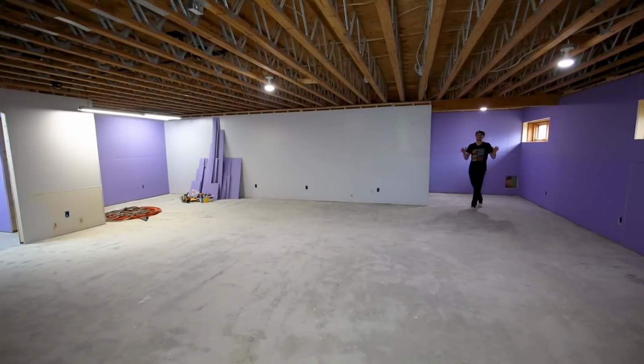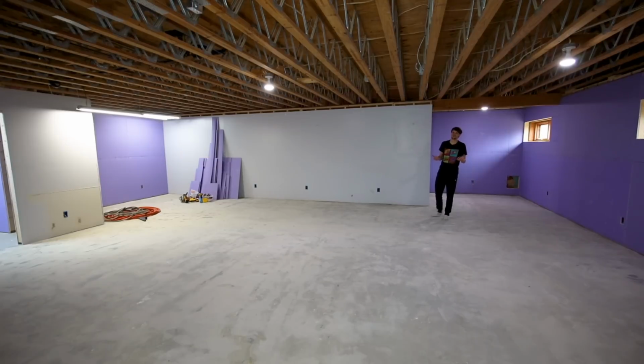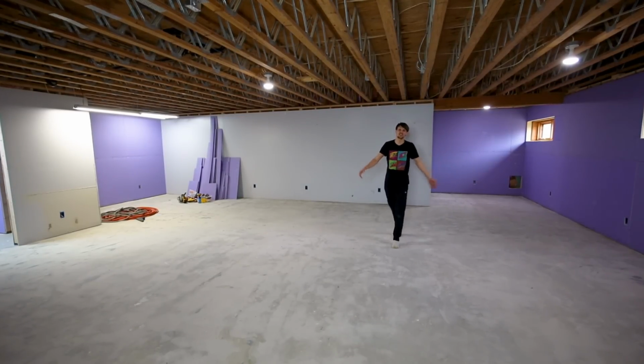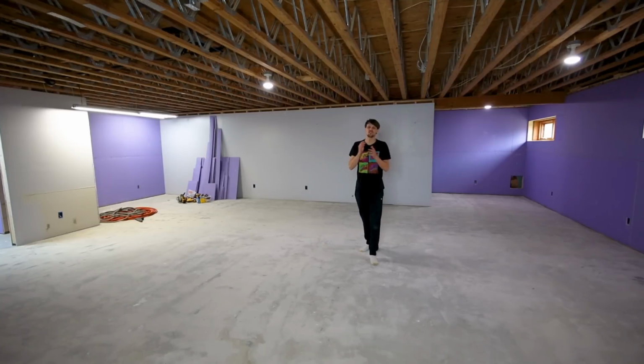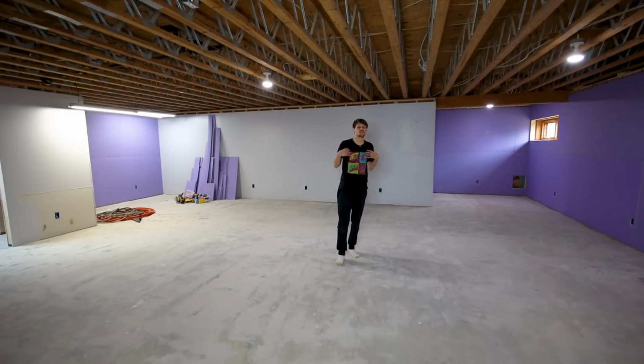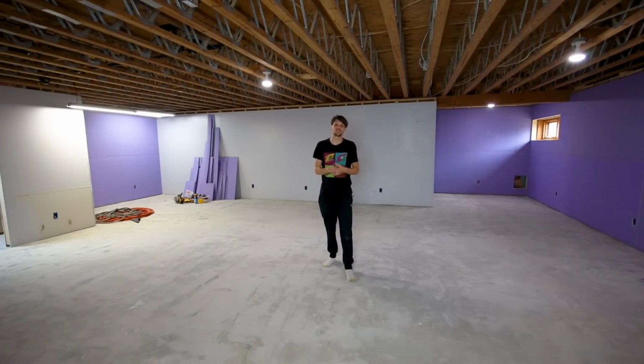I've been working down here in the animal room non-stop for the past few months to get things completed. As you can tell, there's still a good bit that needs to be done, and my intention wasn't to show it quite yet, but the second that the drywall started going up, I thought to myself, you know what, I gotta share what's going on.